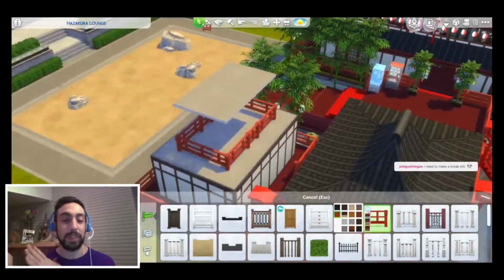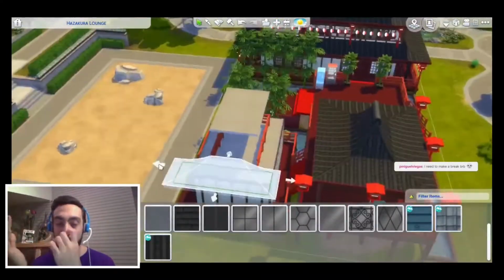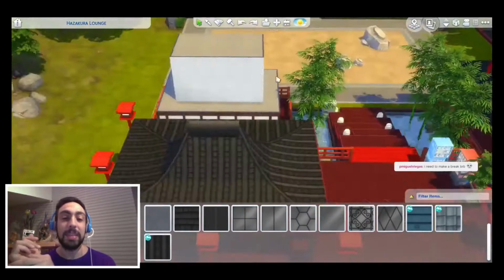And of course, you can do it too. If you enjoy any of my buildings, you can find them in the gallery.